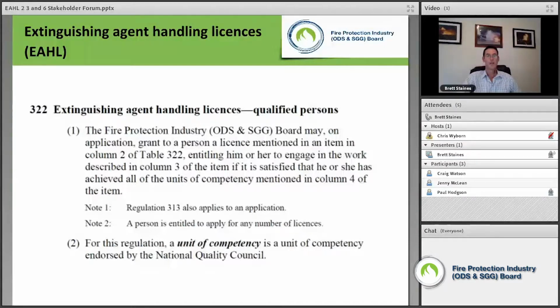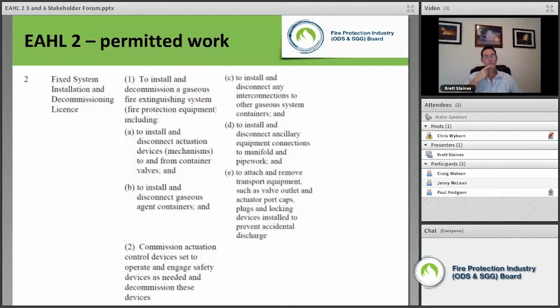So you note here that it talks about that the Fire Protection Industry Board may grant a person's license, and I'll flick over the page shortly and show you what the different categories and the entitlements are. But the board needs to satisfy themselves that the person that's applied for the license is competent to do the category of work that's being applied for. And you'll notice down the bottom of the screen there, it talks about specific units of competency, and these are all units of competency that have been endorsed by the National Quality Council.